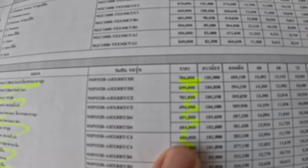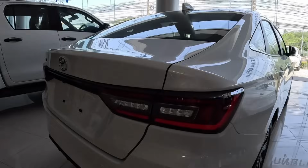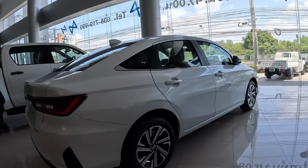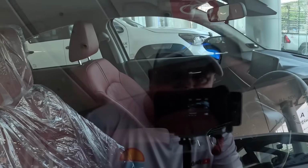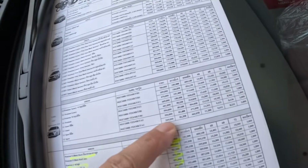This must be a Premium based on the price list here. Premium 686. And next to it is a Yaris Ativ sedan. As you can see, these are quite big these days. This is as big as the old Corollas or bigger. This one's locked. It's got a red interior. And for a Yaris Ativ, geez, they start at 549,000 baht.